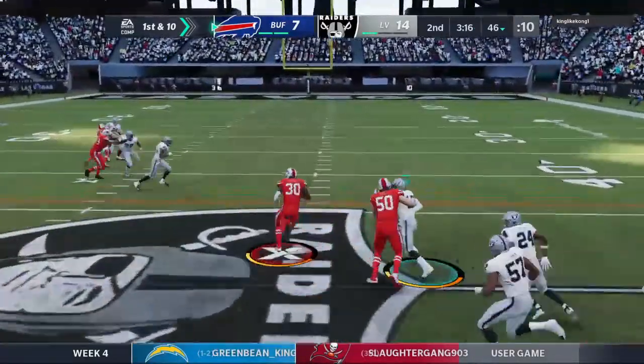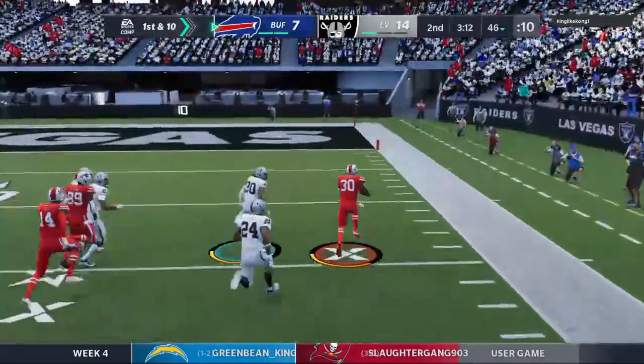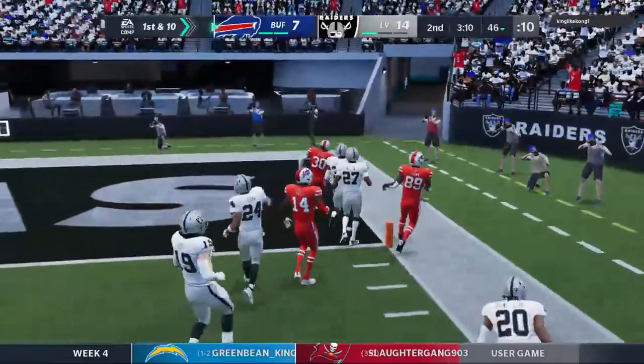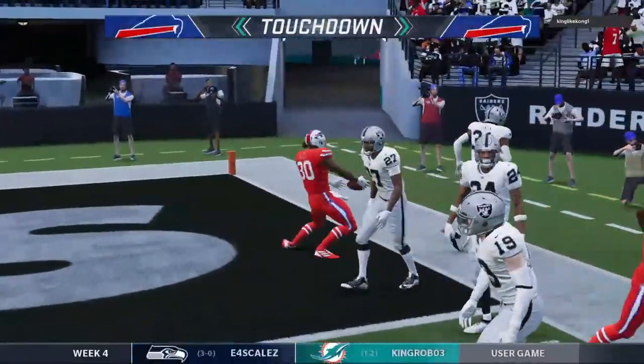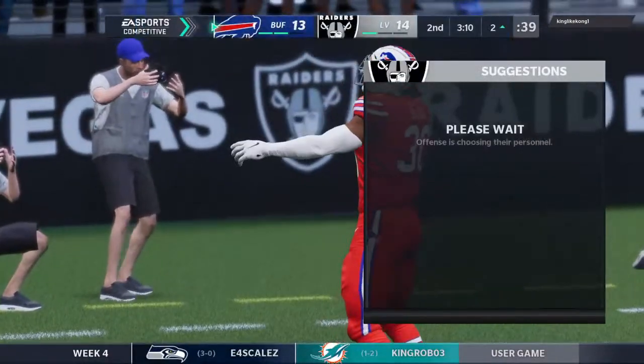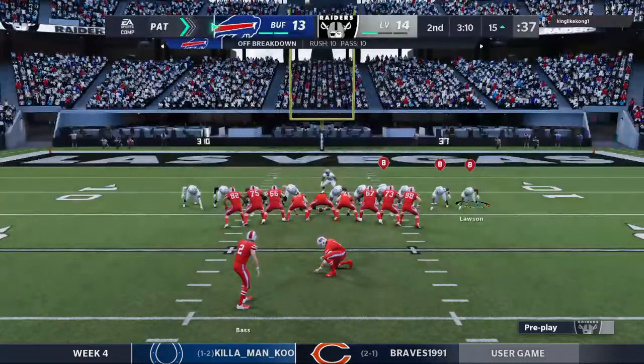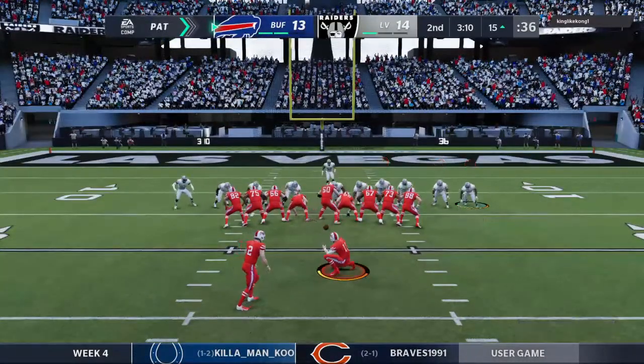They'll run here with Balaj. Oh, he's got a little daylight. And he is into the end zone for a Buffalo touchdown. Kalen Balaj, his 5th touchdown now on the year. And the Bills are an extra point away from tying the football game.